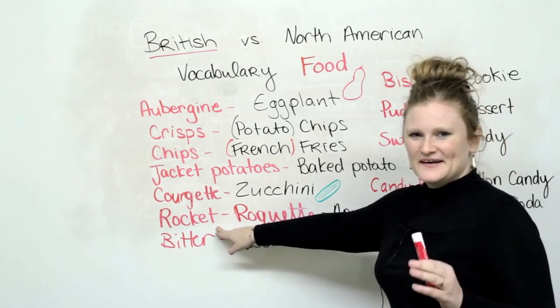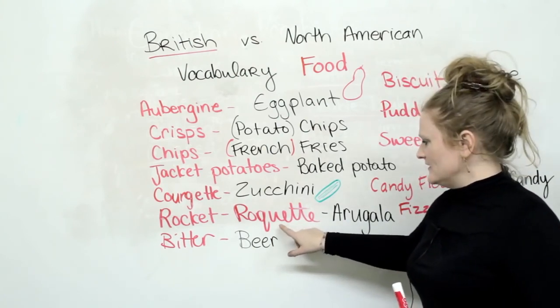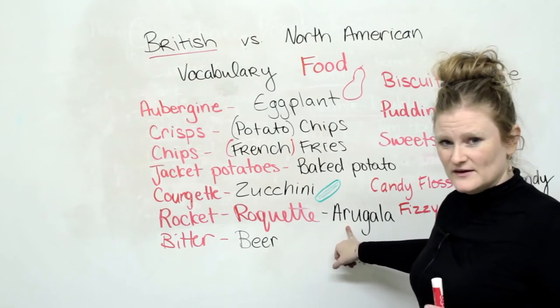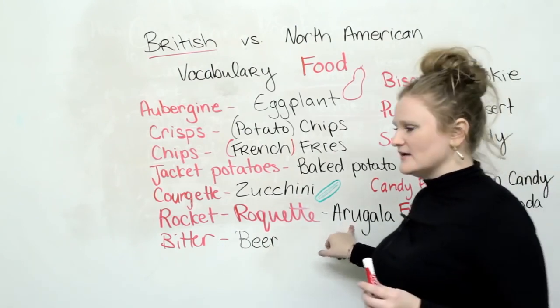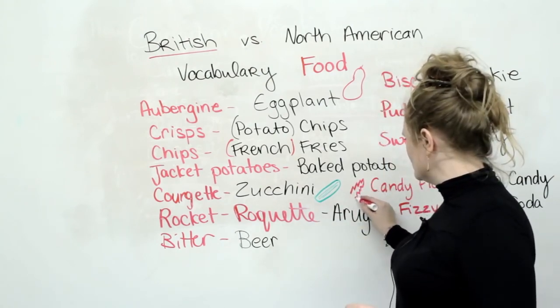Rocket. Okay. In Canada, if we look at the French spelling of it, we say rocket. It's the same pronunciation, different spelling. But in North America, we call it arugula. Arugula is another vegetable. It's green. And it kind of looks like a little leaf.